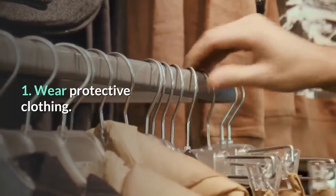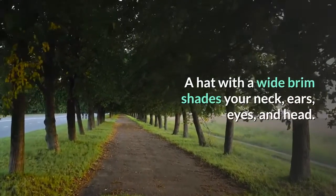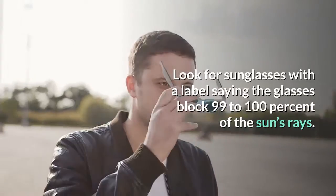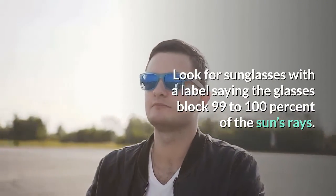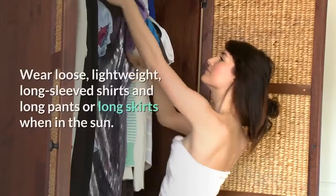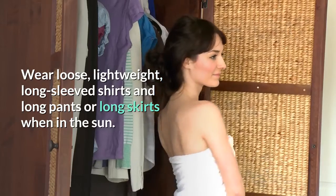1. Wear protective clothing. A hat with a wide brim shades your neck, ears, eyes, and head. Look for sunglasses with a label saying the glasses block 99 to 100% of the sun's rays. Wear loose, lightweight, long-sleeved shirts and long pants or long skirts when in the sun.